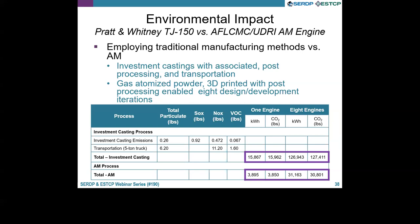If you look at the bottom, from the investment casting process, there are obviously things like sulfur oxide, there's nitrous oxide, there's volatile emissions coming off, which we don't have with the AM printing. And if you do one engine, traditionally, the kilowatt hours to do the casting, heat the furnace, and the CO2 emissions you see here, and then if you take that out through eight engines, you see the difference between the total investment casting kilowatt hours and CO2 produced to an AM engine. Now, you could argue with the numbers and say, well, how accurate are they? Well, we're talking about a four times difference here. So even if we're off a little bit, it's still substantial.